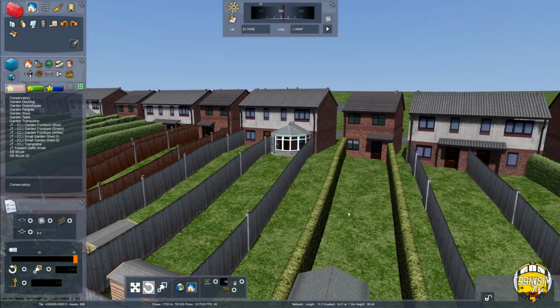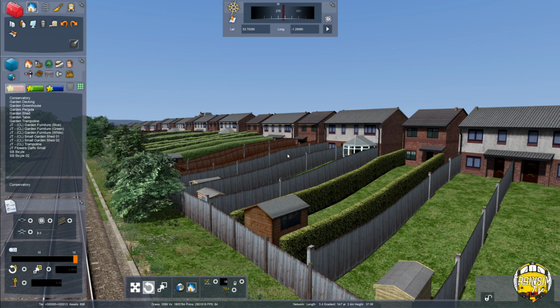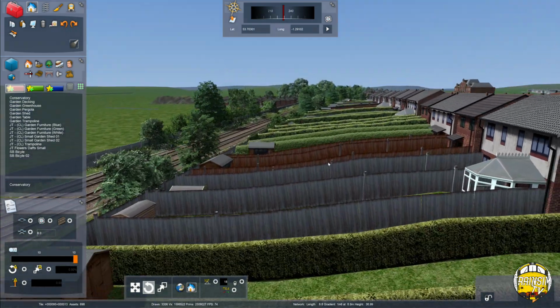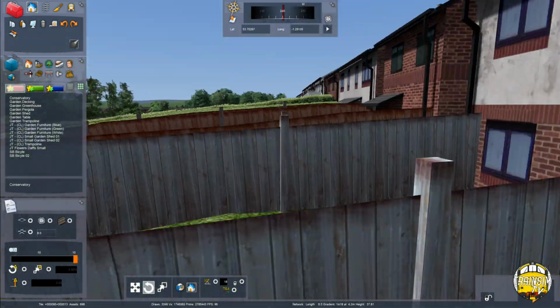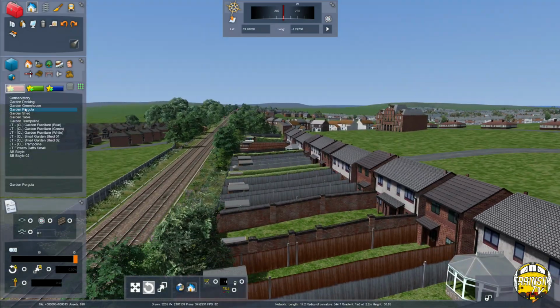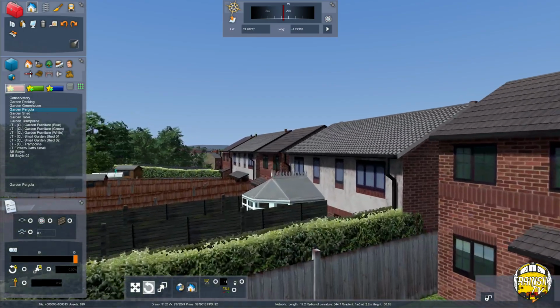So try and make an area look really nice, and you could put a conservatory on nearly every one of these houses, but not nearly every one of these houses has a conservatory, for instance. So it's about moderating it and trying to keep it sensible. And same for all the other things. It's just using your brain and thinking about, right, what would that be like in real life?